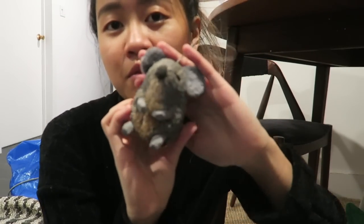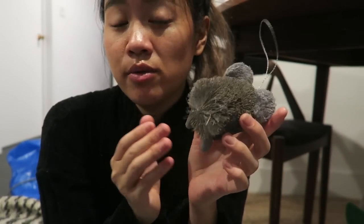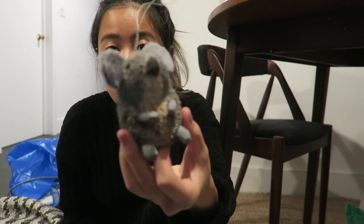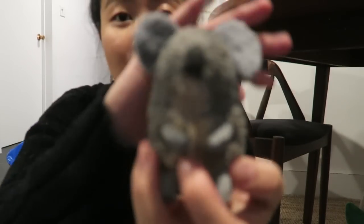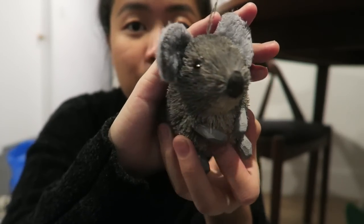Also, after looking at this, I'm thinking maybe it's not a koala. We're thinking now it's a mouse, but it has no tail. So sound off in the comments. Is this a koala or a mouse? It's a koala. It's 100% a koala. Look at the nose. I think this is a koala.